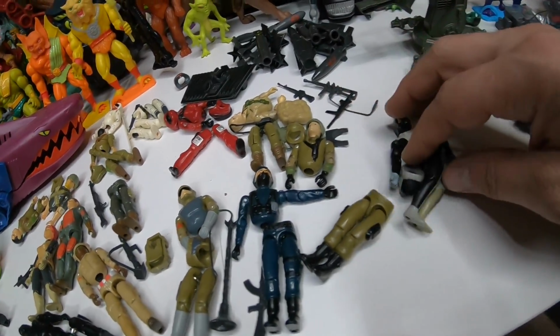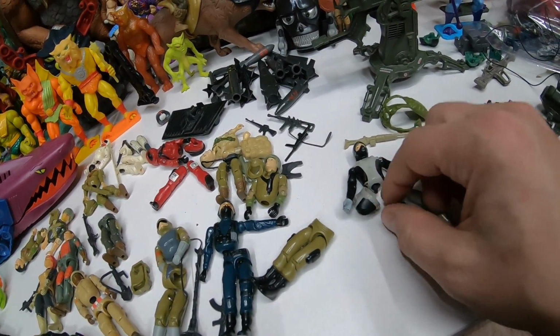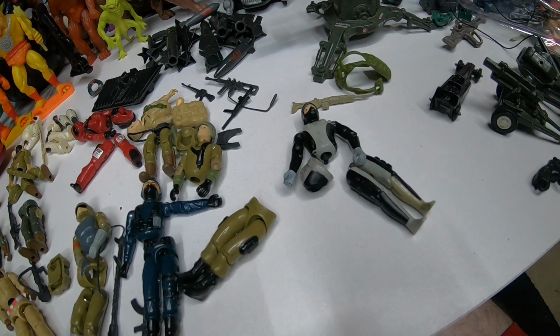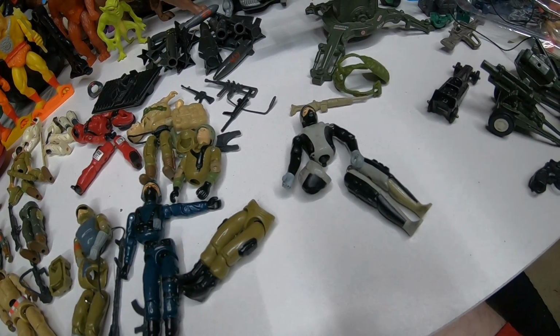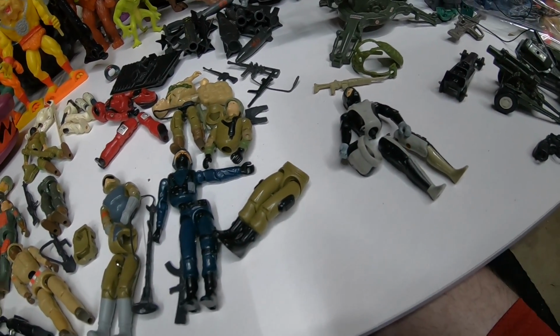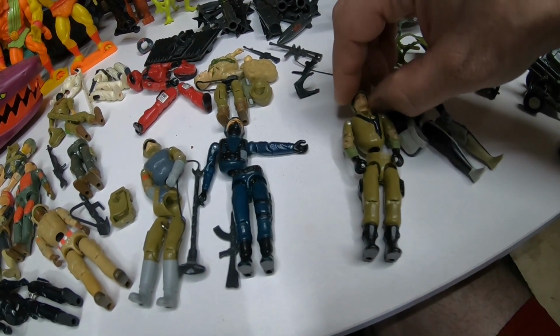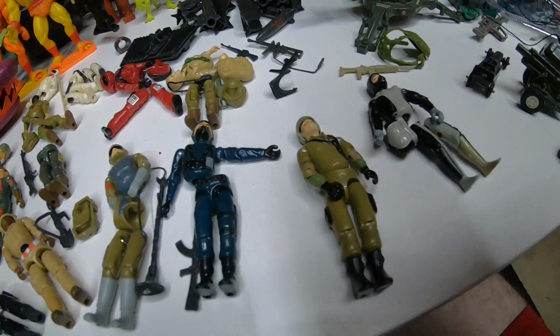Okay, so we have a torpedo. He has a little bit of color fading, but he's complete. I don't think his harpoon gun was there, and I think maybe only one of his fins was there, but the figure is okay. One of the better figures here we have is a 1983 Steeler.